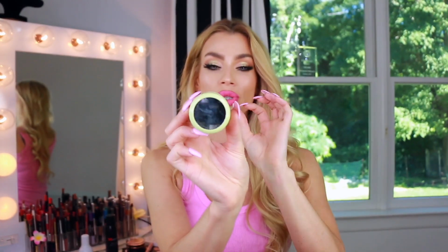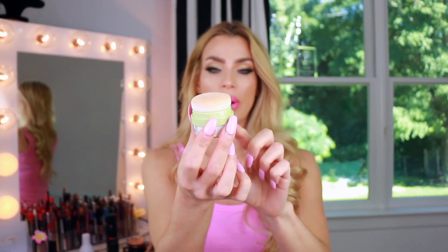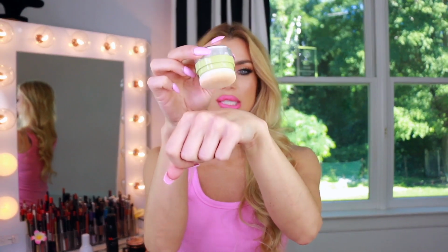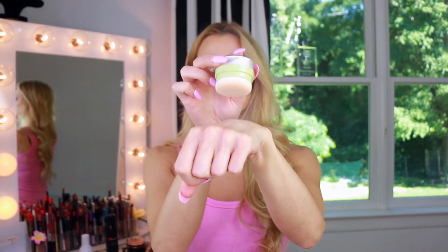This is the little packaging. It has a little mirror on top, super cute. And when you open it, it's a puff. So all of the product is down here below. Basically what you do is just pounce it into the skin. Actually, let's just do my hand so you can see.